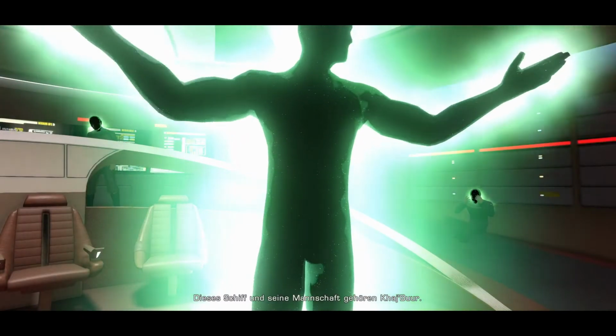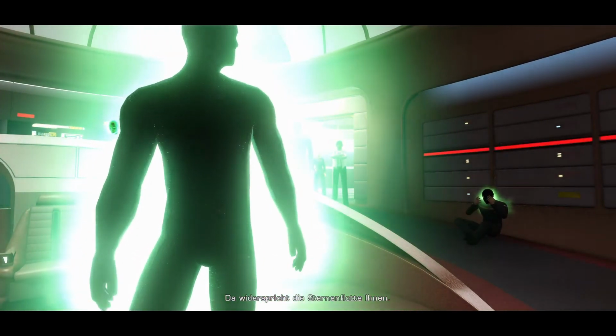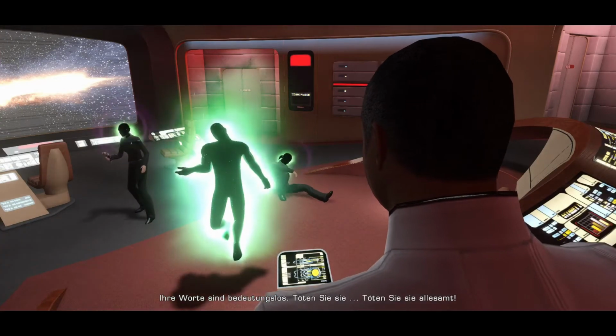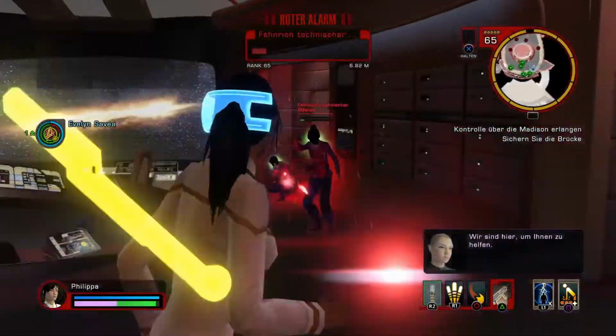This ship and all upon it belong to Cosmo. Starfleet disagrees with you on that. Your words mean nothing. Kill them. Kill them now. We are here to assist you.